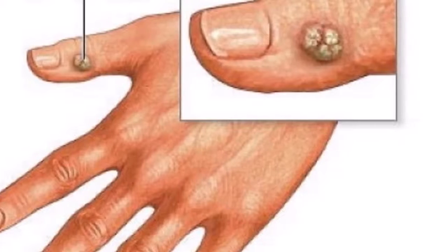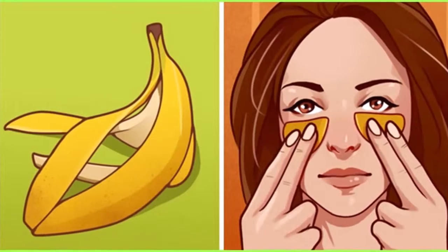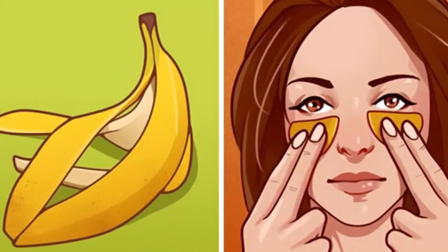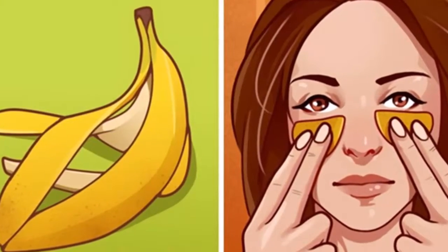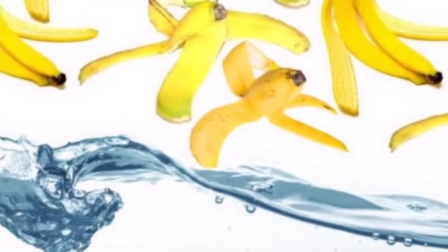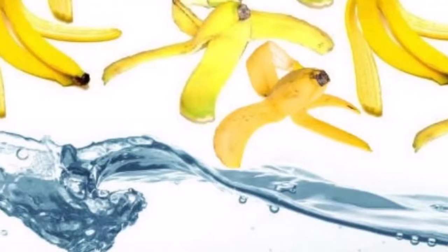Warts. This is another useful benefit of the banana peel. Banana peels can also help you eliminate those stubborn warts. Cut a piece of the banana peel and put it on the warts. You can secure it with a bandage and leave it overnight. Or you can rub the inner side of the peel on the affected area.